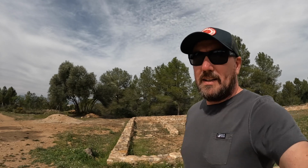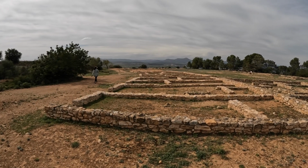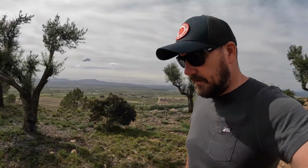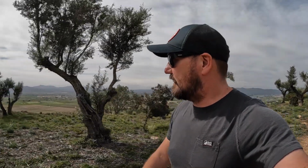So we're having a look around Castellet de Banyoles, which is a pre-Roman ancient city here in Catalonia, but, well, you can see it's in a fairly severe state of dereliction. There's some more housing there. Apparently the remains of the castle are up here, but yeah, it's pretty fascinating, this site. It's a pre-Roman settlement, which you don't come across the foundations of those very often. Not in the west of Europe. You might do in Greece and places like that, but it's always worth a look around these types of areas.